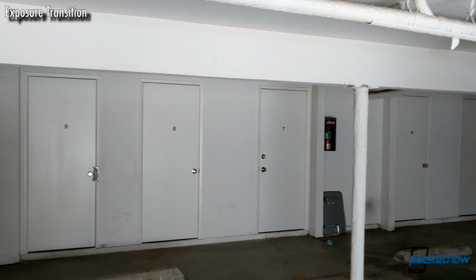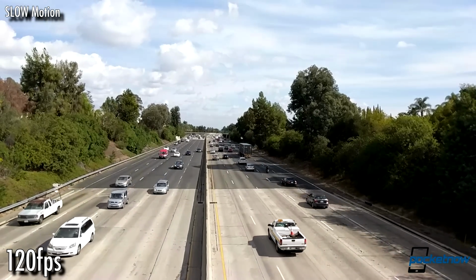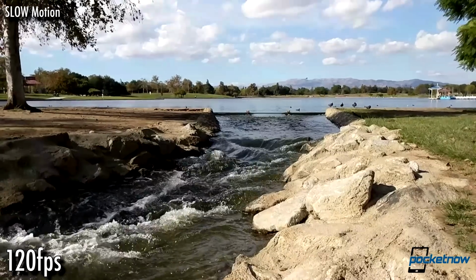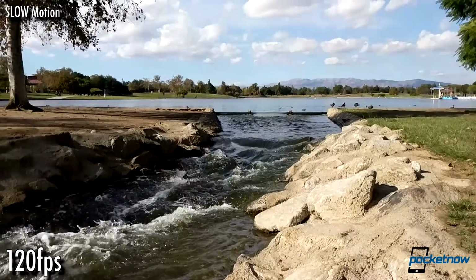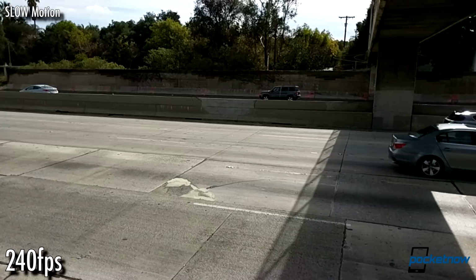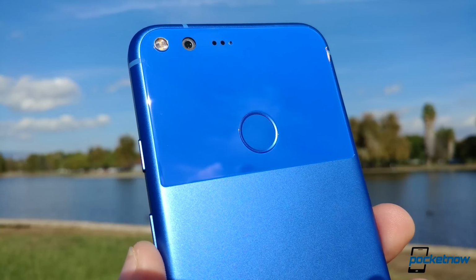And slowing things down for a second, Google absolutely nails slow motion video. This is the best slow-mo footage I've seen from any phone, and I'm very happy to see how easy it is to switch from 120 frames per second to 240 frames per second right in the app without leaving the viewfinder while composing your shot. Consider yourself on notice, Apple. This is terrific. So let's wrap this up.